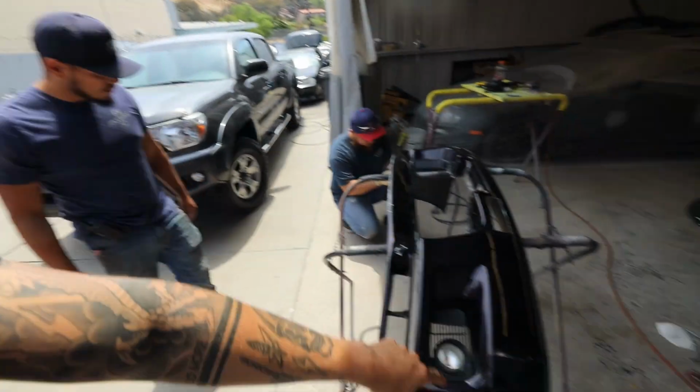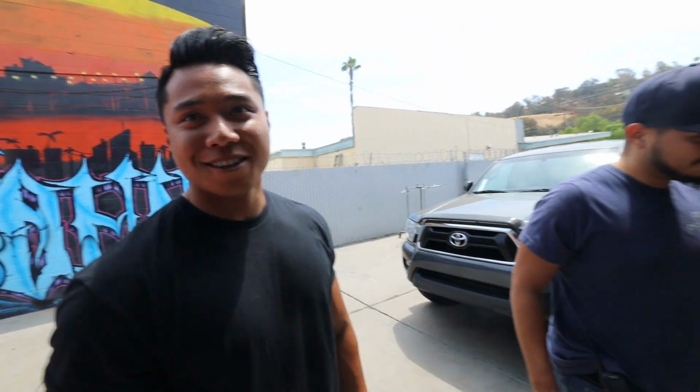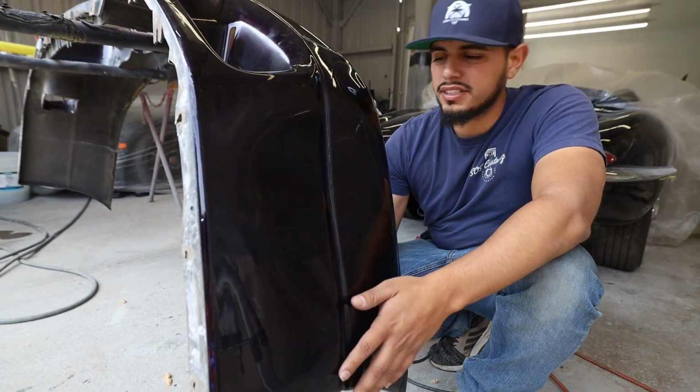We came and stopped by to see the R33. It's a big rip, dude. Yeah, it's a big hole right there. We've had lots of really bad luck with hit and runs. It's like the third one. Workable. I'm trying to push it out as much as possible so we don't have to put a lot of material on it.